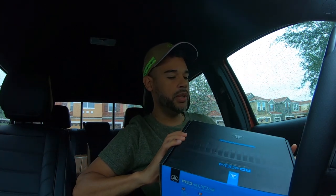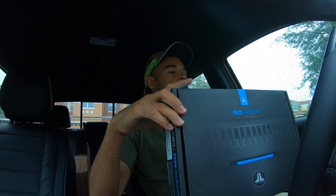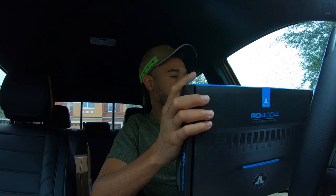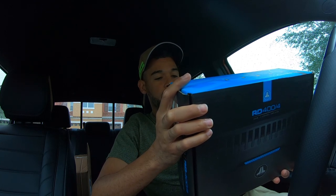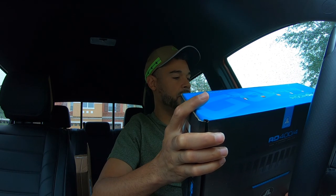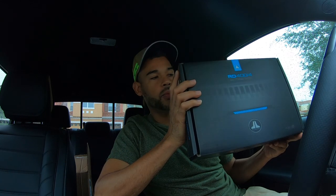Now, it has a built-in amp, so I don't have to worry about an amp with that. But when it comes to the other speakers in the car, I am going with the JL Audio RD400. This is a 4-channel amp, and it can go up to a max of 400 watts. This particular amp is pretty high-tech, and it actually has individual components and knobs where you can dial in your gains to make sure it's a high quality sound. It's going to go under the driver front seat as well. And so I will let you know how this setup sounds.